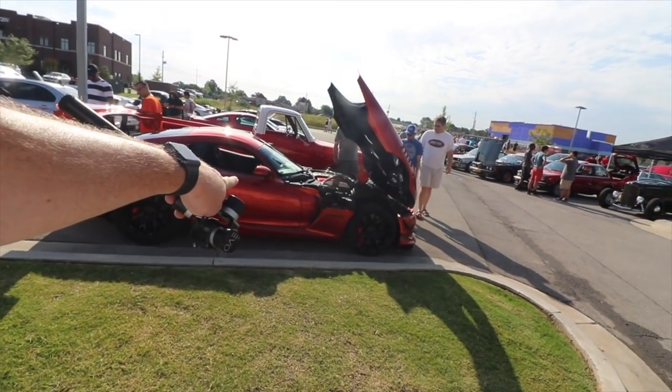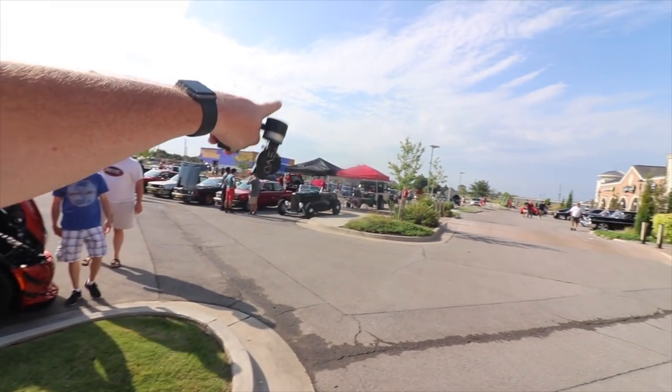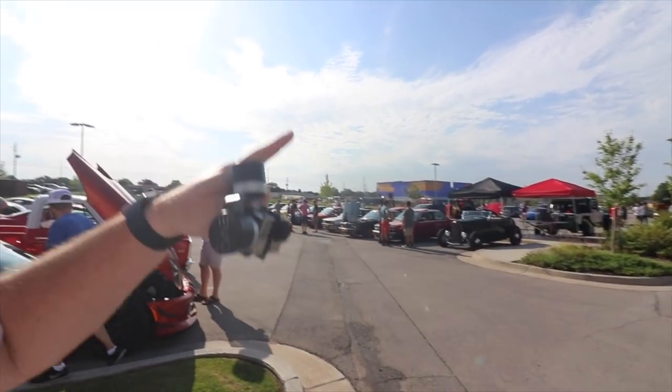But today, I'm actually out here at something that's called Cars and Gasoline here in the Tulsa area. Now, we're very blessed in that we have several different car shows that happen throughout each and every month during the summertime. Today, we're out here. We've got a Dodge Viper. Of course, we got exotics. We've got Porsches. We've got Corvettes. We've got BMWs. There's just a lot of really cool cars out here. But let's go ahead and walk around and check out some of these things.